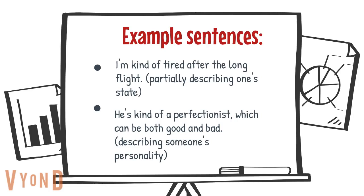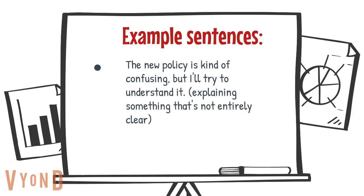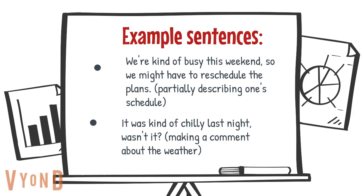He's kind of a perfectionist, which can be both good and bad. Describing someone's personality. The new policy is kind of confusing, but I'll try to understand it. Explaining something that's not entirely clear. We're kind of busy this weekend, so we might have to reschedule the plans. It was kind of chilly last night, wasn't it? Making a comment about the weather.